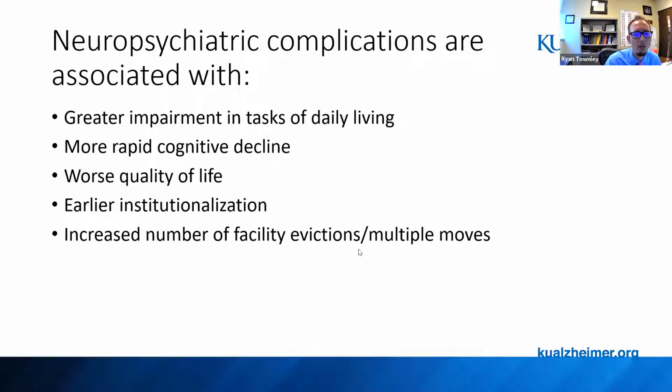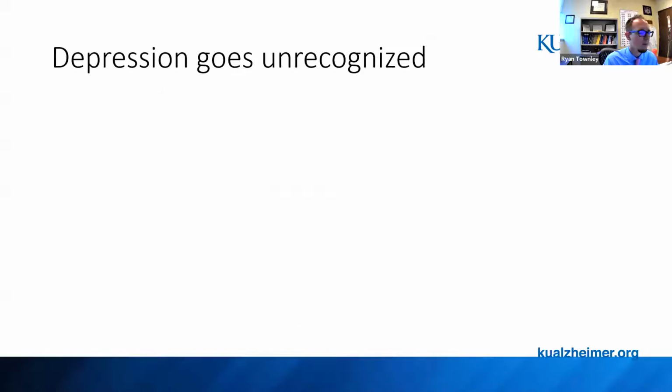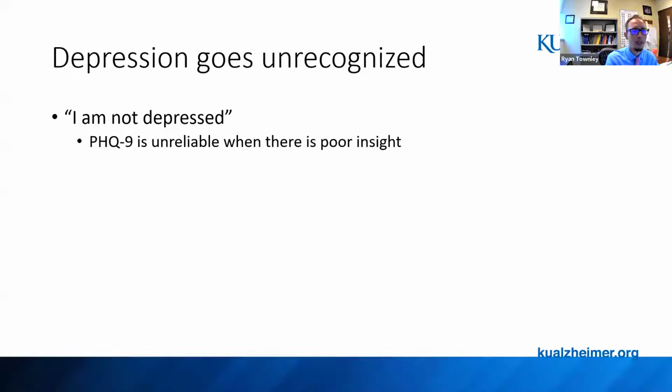So this results in a lot of different movement to undesired or unfamiliar locations that causes almost what we see as a spiral downwards as a patient progresses in these disorders. And we know that these are highly correlated with caregiver burden and depression as well. And so that's an important thing to keep in mind. So I mentioned this earlier, but depression often goes unrecognized.